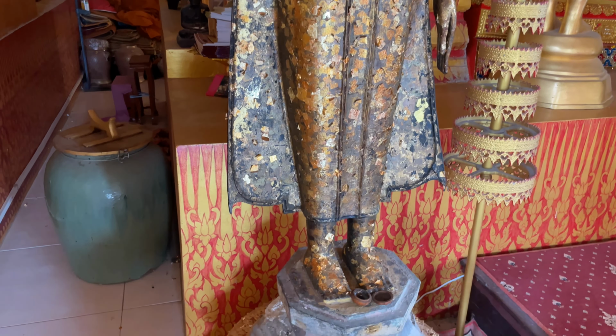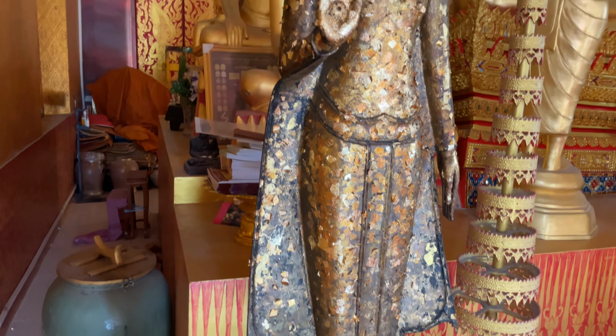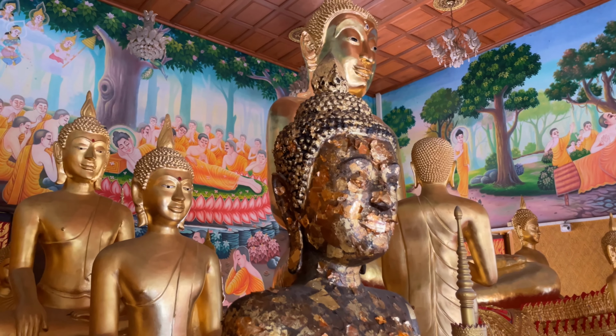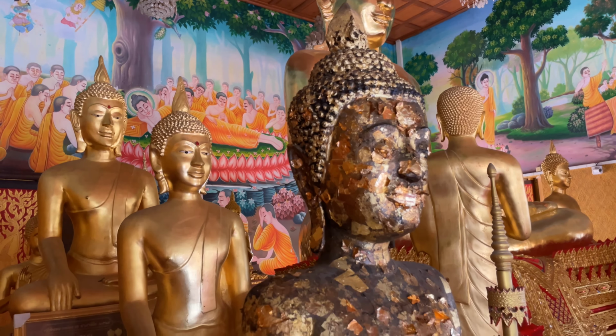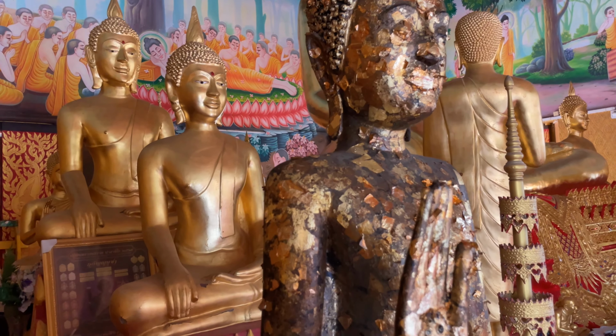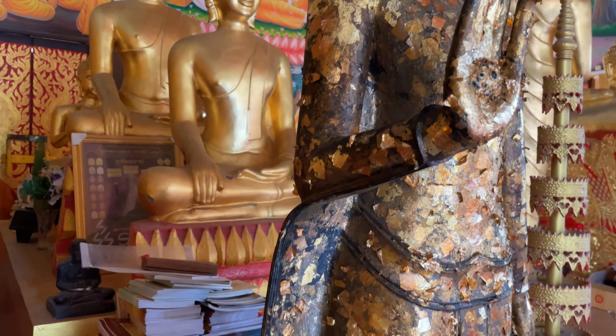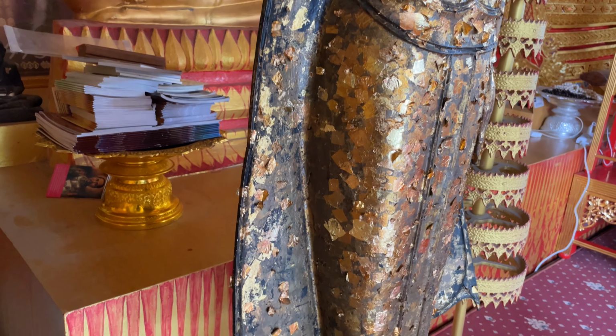You can see the styling of it is quite cool. And the Thais stick the gold leaf on it. But you can see the styling of it. It has the top knot, and the eyes are down and closed, and it has the little seal in his hand. Yeah, this is really a nice Buddha.